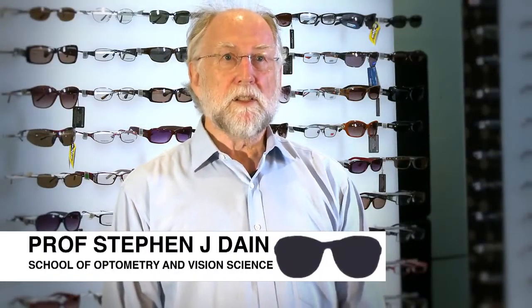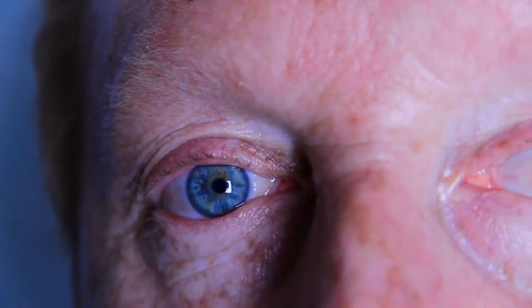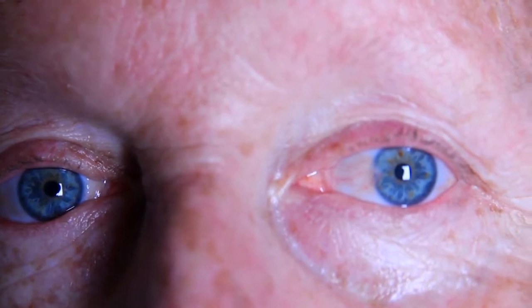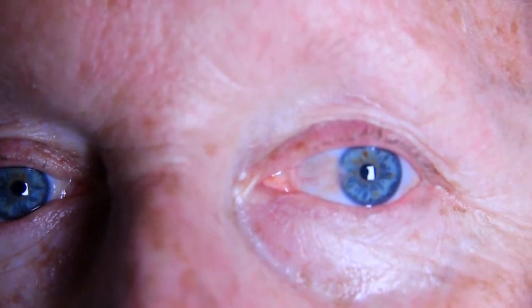There are three main things that ultraviolet can do to the eyes and its surroundings. Firstly, the skin of the lids and around the eyes is thinner than the rest of the body, so it's more susceptible to skin cancers. Secondly, there's a condition called pterygium, which is a growth on the white of the eye by the side of the nose, and this can be irritating and it can also grow across the pupil and affect vision. And thirdly, ultraviolet is related to the development of cataract.